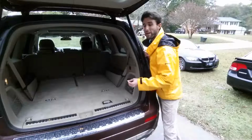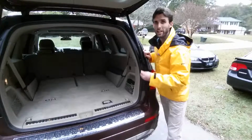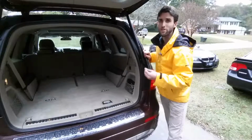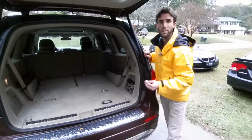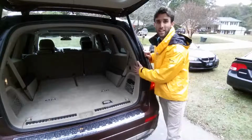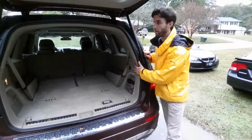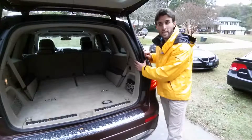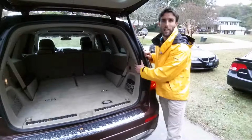To get bigger than this, a Suburban or a stretch Escalade, stretch Navigator is going to be around 120 cubic feet of space. A minivan is going to be around 140 cubic feet of space. But this is about as big as it gets, short of getting a huge, absolute behemoth of a vehicle. Not that this is petite and dainty, but it is still a manageable size and doesn't look like a minivan.